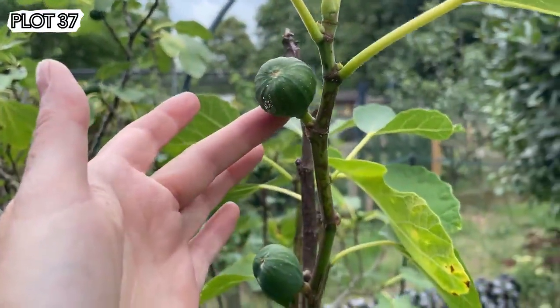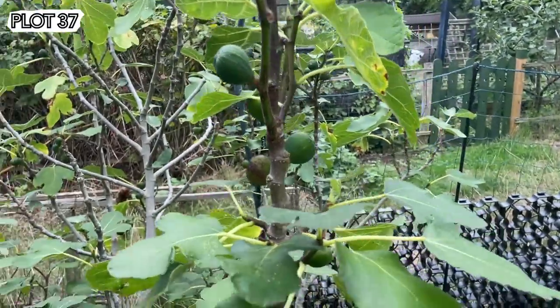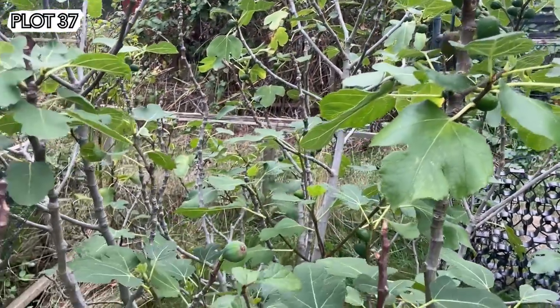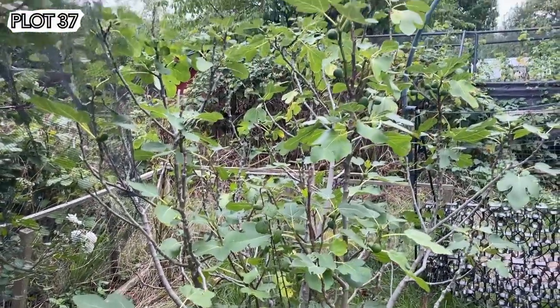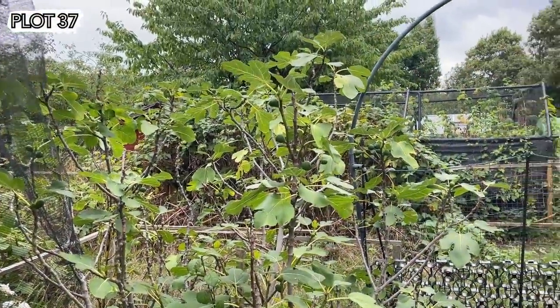Figs is going to be a problem. We had no figs early in the summer and they didn't get the benefit of the heat, and a lot of these ones are going to be too big to survive the winter without rotting, but not big enough to actually ripen this year, so we're going to be in a bit of a pickle with that.